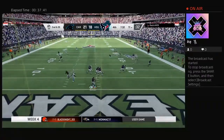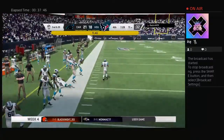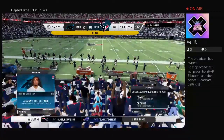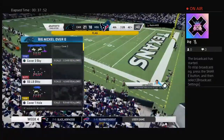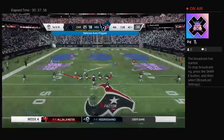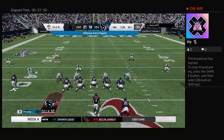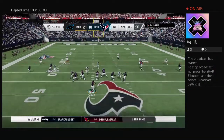To throw is Watson. Man open, that's Keke Coutee, complete. Well, when you're leading in the 4th quarter, that's not the penalty you want. Not at all, and now your discipline comes into question. Having poise this stage of the game, you can't have those kind of plays.